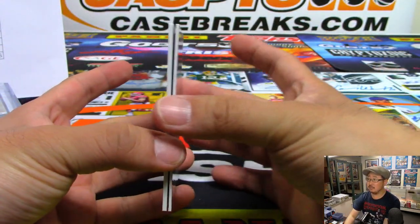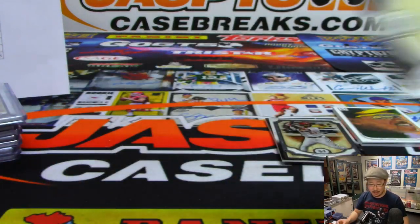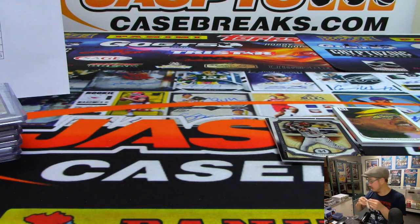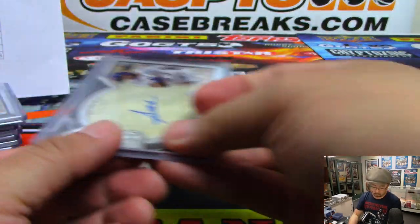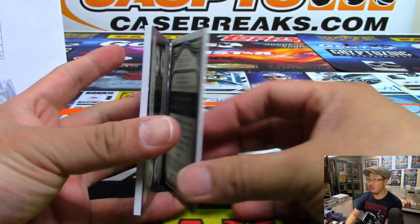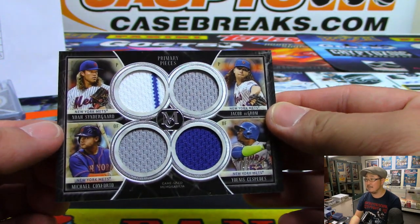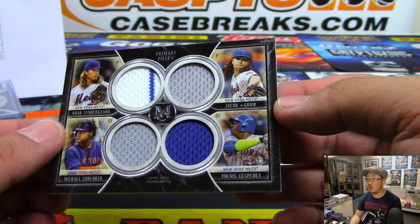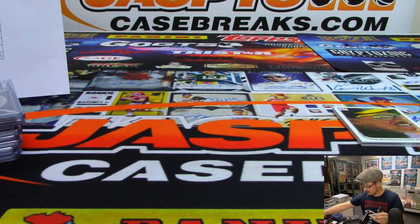All right, Clint Frazier reveals another Met, Amed Rosario, 210 out of 299, another one for Jose and the Mets. We got Marcell Ozuna, and he reveals a quad relic. Another set of Mets for Jose. Noah Syndergaard, Jacob deGrom, Michael Conforto, Yoenis Cespedes, quad relic, 82 out of 99. That's three in a row.